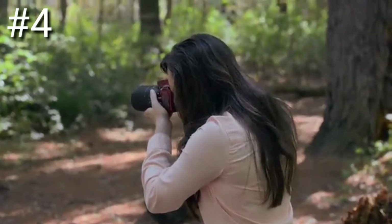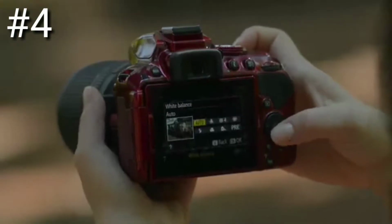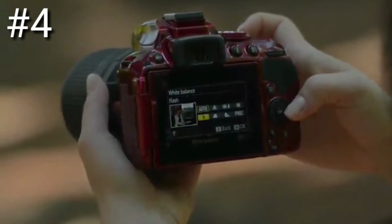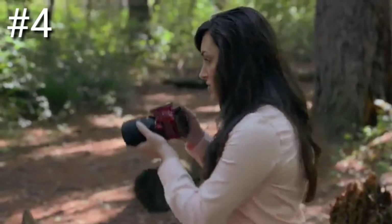So here we are in this beautiful setting, and it gives me a chance to do maybe something different with my picture. It's very easy. All I have to do is press the info button and go through some of the different settings. And for example, I want to change my white balance. So I just go in, and for this scene I choose cloudy. And then I just go back and take the picture.